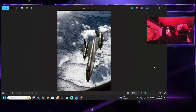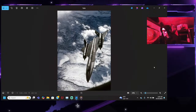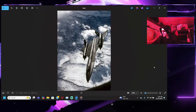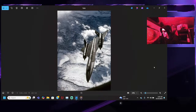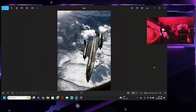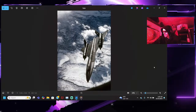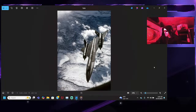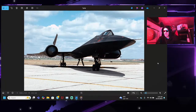Some SR-71s had red lines painted on the upper surface of the wings to show no-step areas, which included the trailing edge and the thin, fragile skin where the inner wing blended to the fuselage. This portion of the skin was only supported by widely spaced structural ribs. Yup, gotta allow for that expansion. Damn, that thing looks so sick.